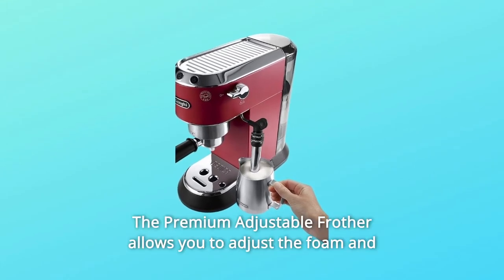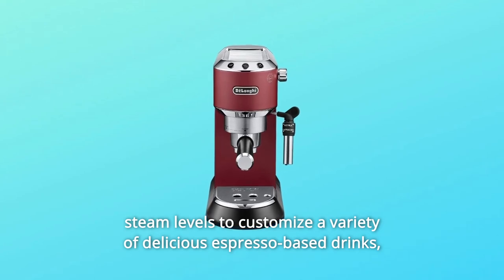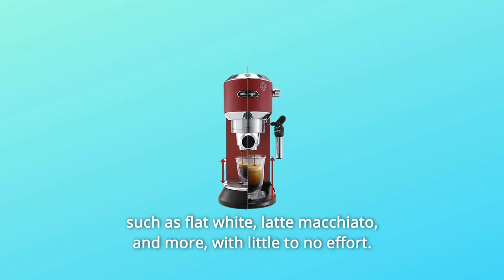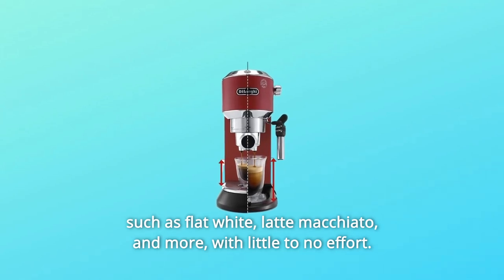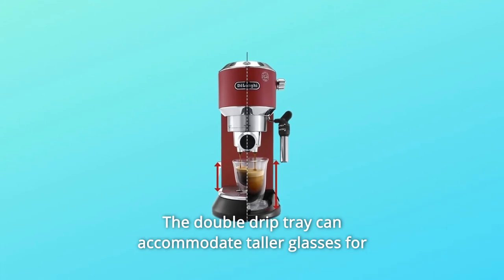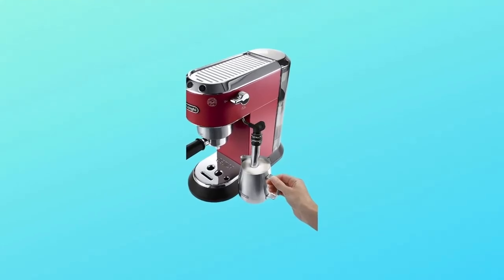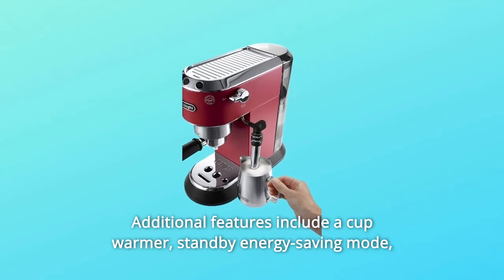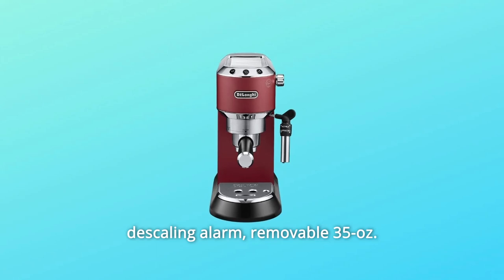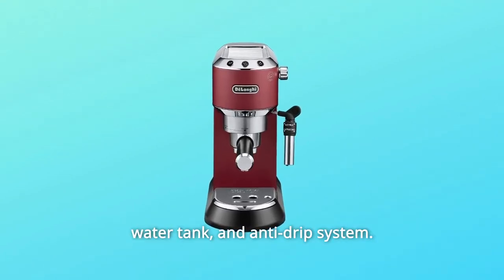The Premium Adjustable Frother allows you to adjust the foam and steam levels to customize a variety of delicious espresso-based drinks, such as flat white, latte macchiato, and more, with little to no effort. The double drip tray can accommodate taller glasses for lattes or larger-sized beverages. Additional features include a cup warmer, standby energy-saving mode, descaling alarm, removable 35-ounce water tank, and anti-drip system.